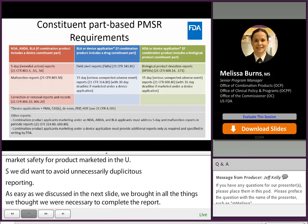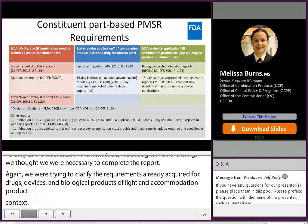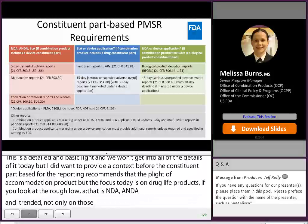I recognize this is a detailed and busy slide, and we certainly won't get into all the details of it today, but I did want to provide a context and overview for the constituent part-based post-marketing safety reporting requirements that apply to a combination product. So given that focus today is on drug-led products, if we look at the left row or column that is NDAs, ANDAs, and BLAs that include a device constituent part, in those situations, not only are those NDAs, for example, subject to drug reporting requirements that arise from the NDA requirements themselves, but the combination product applicant is also required to report 5-day reports, malfunction reports, and correction and removal reports.